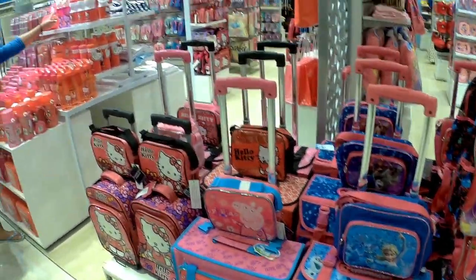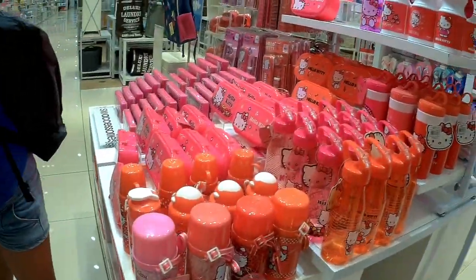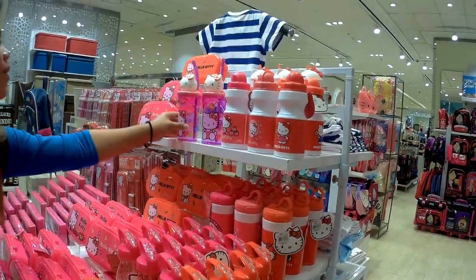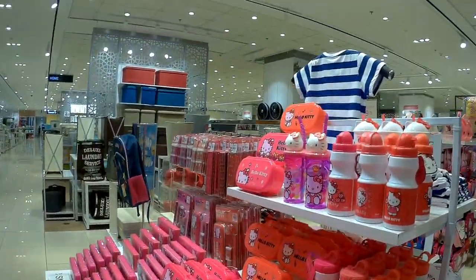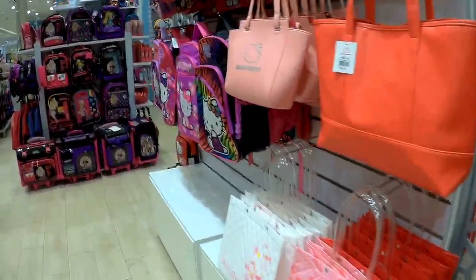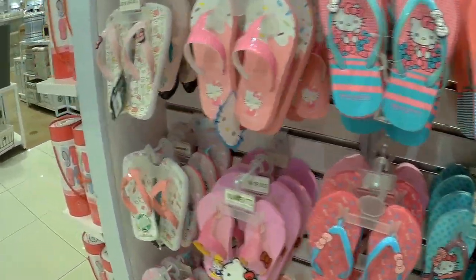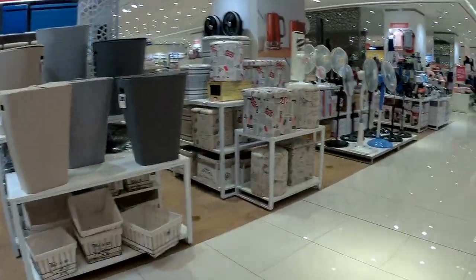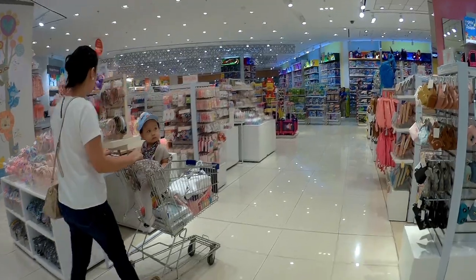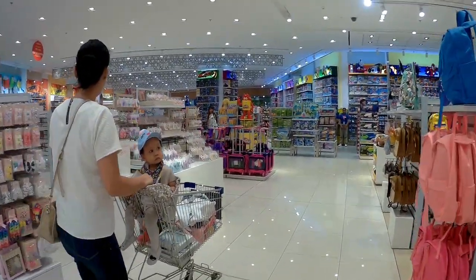Once the event is created, you can now start to personally pick at least 50 items that you will put on your wish list. It's a quick process, guys. You don't have to worry that it will take much of your time. In fact, when I registered, it only took 30 minutes and that's it.